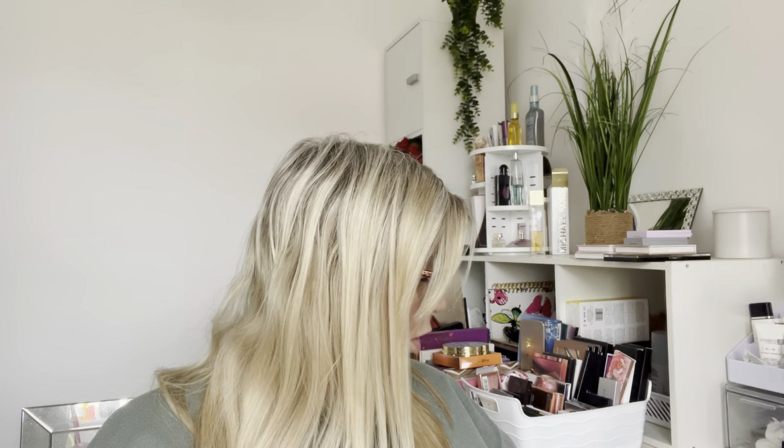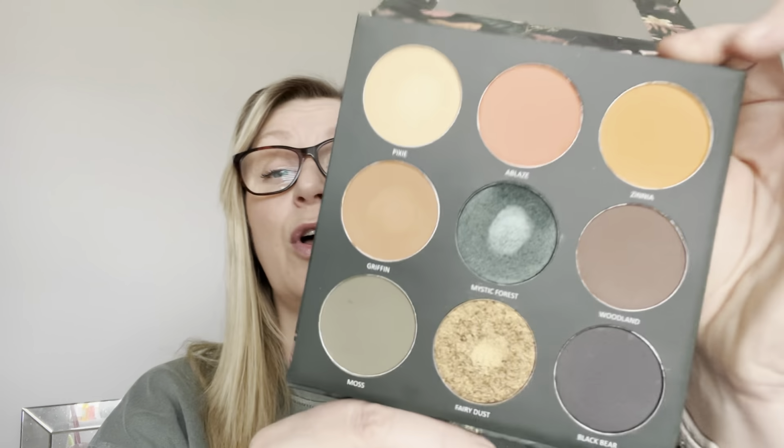These pans are massive. So again, there's another big mirror inside. I've only done some swatches. So that means all of these are new palettes. That's really good. It's really dark, guys. Oh, I hope it's okay. We'll give it a go. At least we'll know one way or the other.